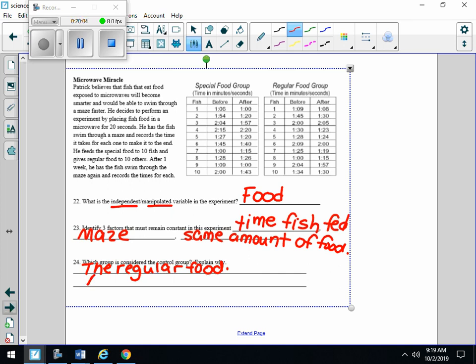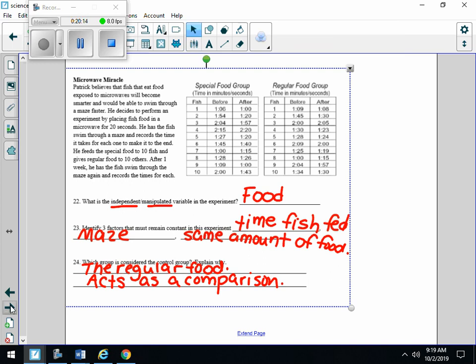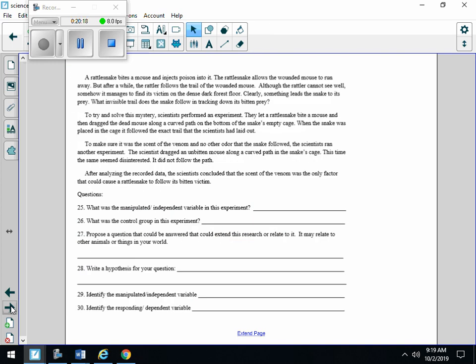And it acts as our baseline, acts as a comparison. This is what we know. We use it as our baseline, and then if they do finish faster, we know that that food helped. If they don't, then we tested something different. All right, this was the hard one. If you got this all correct, that's where you got a 4 on the first standard. You didn't have to get this right to get a 4 in the second standard.